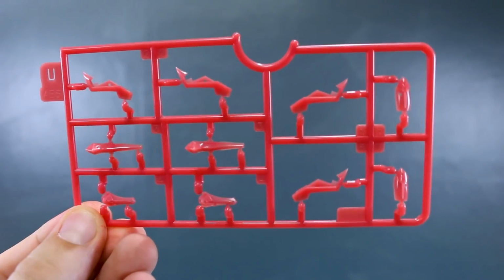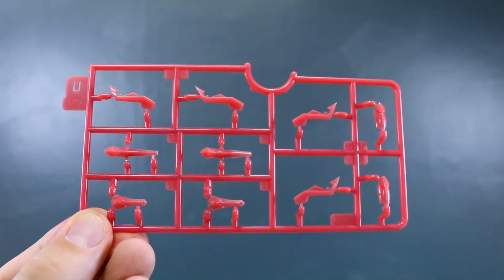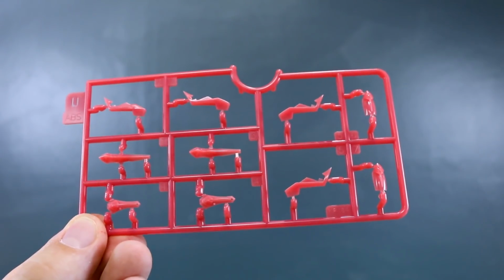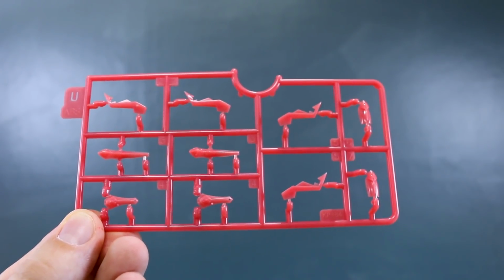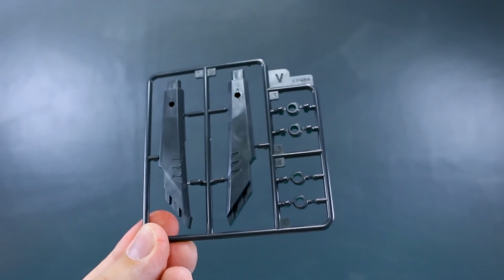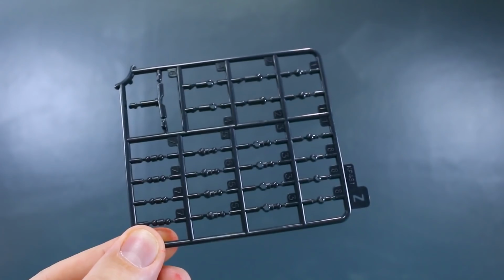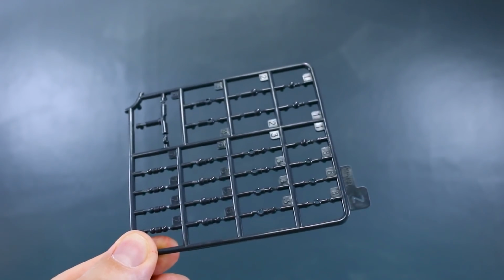It's a very almost gross looking color, but I'm anxious to see how this will actually look on the kit. It looks really weird on the runner, but on the kit I'm not sure how well it's really going to stand out because it's just a couple little tiny bits of red accents around on the kit. Runner V, just a couple more parts on there. And then runner Z is again the generic runner that we get in all of these kits with just a few more optional joint parts here for this.